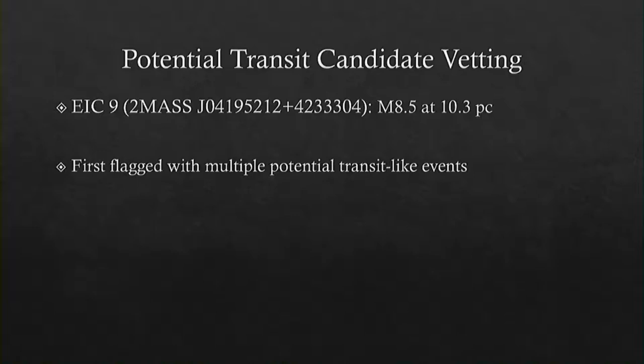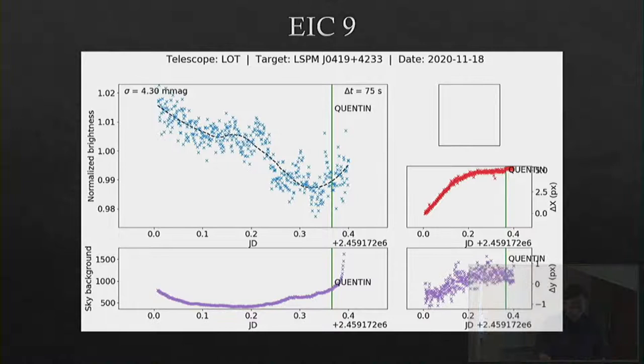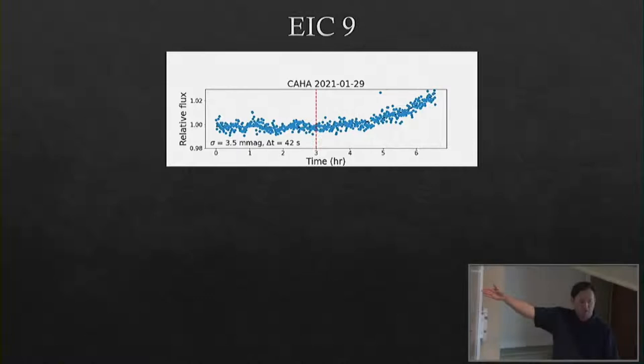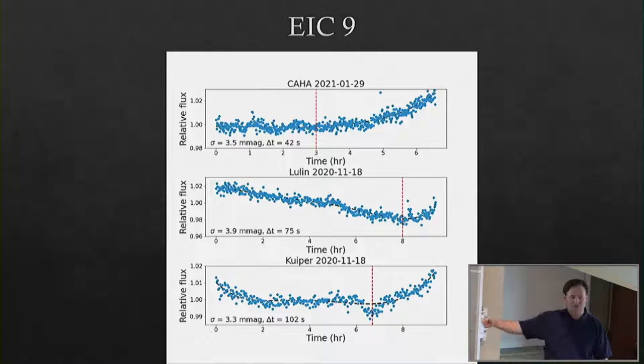So we had one potential transit candidate. It's an M8.5 star at 10.3 parsecs, with multiple transit-like events. This one is a little bit misaligned, but it's about 0.33, 0.34. Then there was this one here. They're all V-shaped, so there's potential understanding of that, but one there as well. We matched those within minutes, but unfortunately, we followed up and saw no transit. And when we reduced the data, we actually lost one of the transit events but kept one of them, and so we have no idea what happened. It's potentially one single transit, but we don't know anything else about the system. There's no evidence for anything else from the follow-up. And so let me move to my summary slide and take questions.